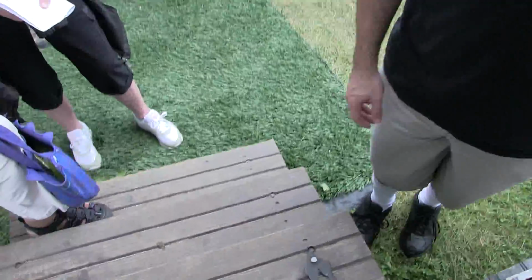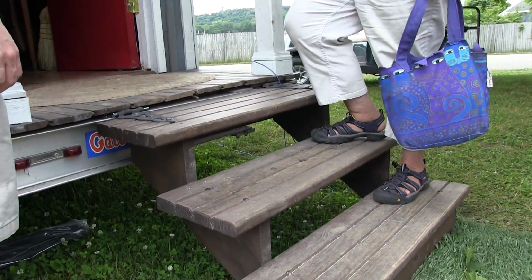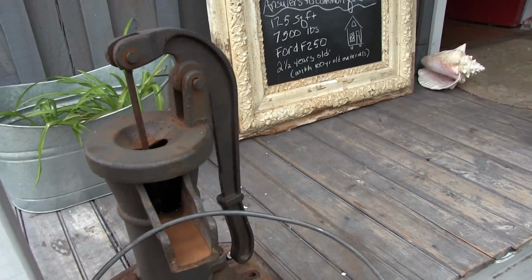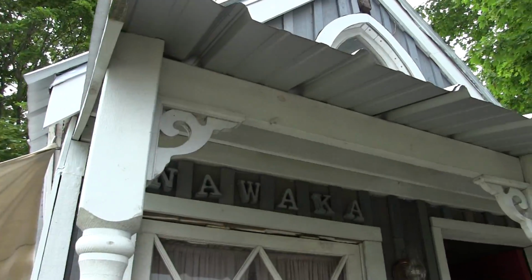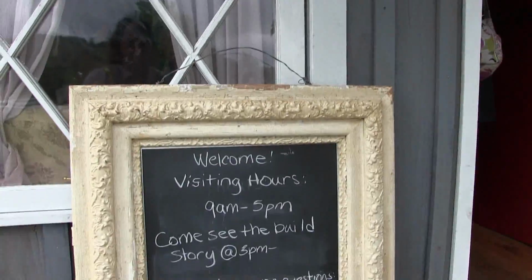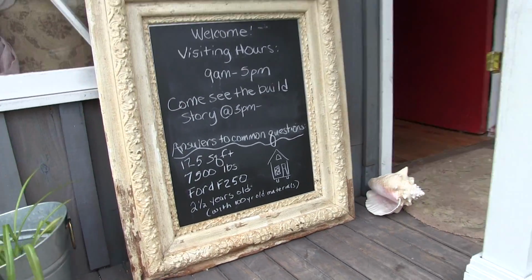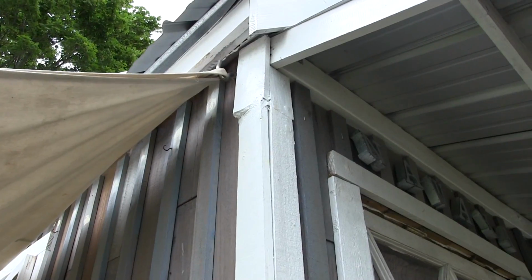Thanks. See here, the stairs actually fold up when she's towing, and they stow away, and she has a way to secure them. This is the functional water pump she was telling us about inside that's hooked up to the water tanks. It's got a metal roof here over the porch. And this is some of the quick facts that she had that we talked about earlier. And then she has a way to secure a canopy on the side. It's just regular hooks. And then old wooden poles stake into the ground.